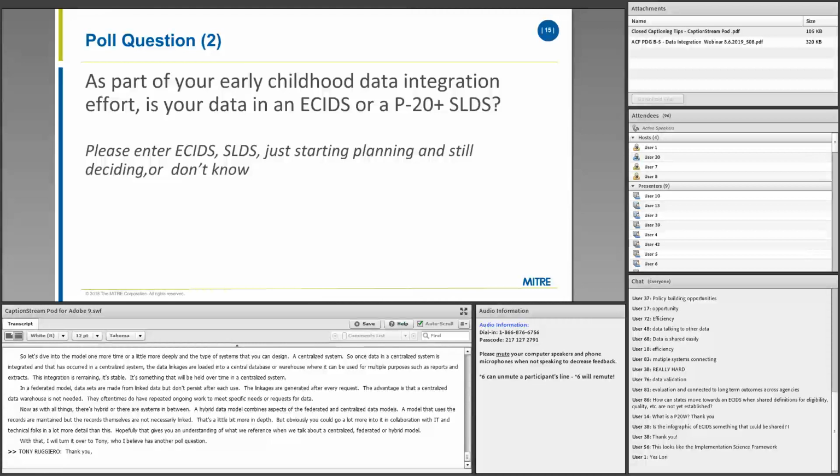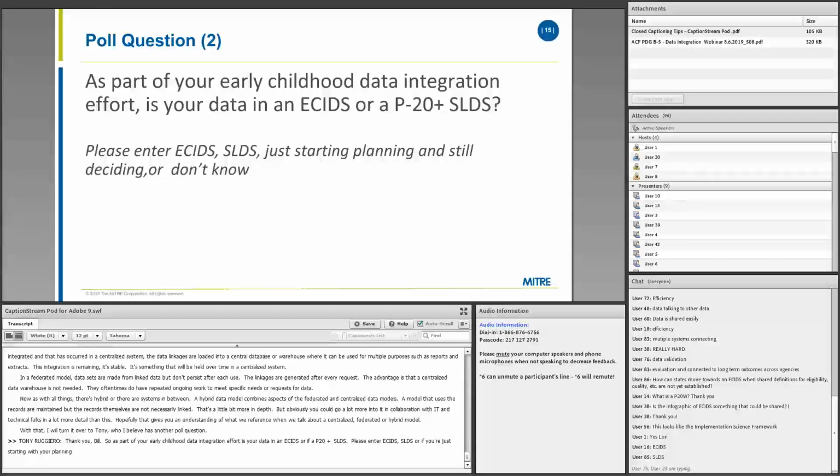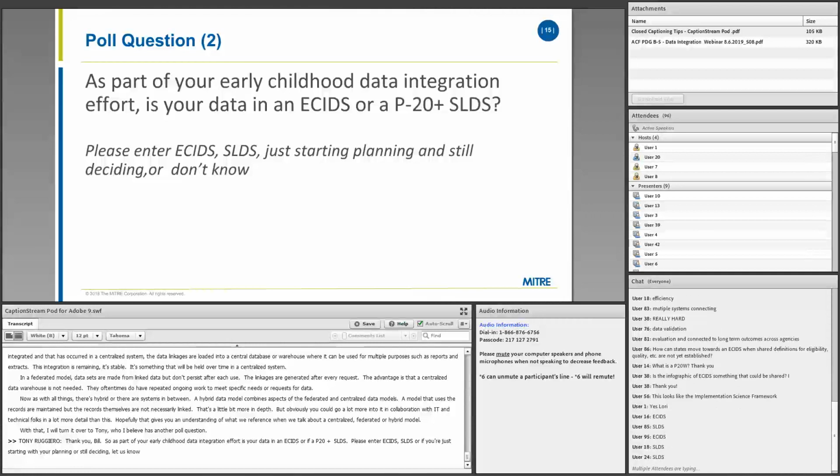So as part of your early childhood data integration effort, is your data in an ECIDS or in a P20W SLDS? Please enter ECIDS, SLDS, or if you're just starting with your planning or still deciding, let us know. Or if you're absolutely unsure, you could say don't know.